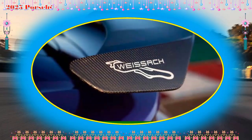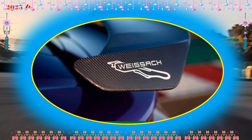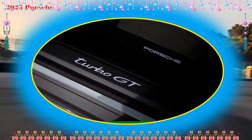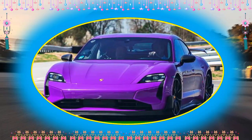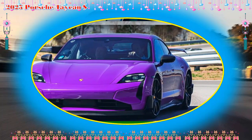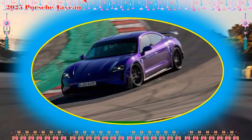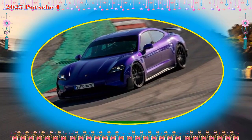Height for the GT comes in at 54.3 with regular turbo models sitting 0.1 inches higher. Curb weight depends on the model in the lineup, with the base turbo weighing 5,062 pounds and the GT model coming in at 5,090 pounds. The Wasatch package does what it's intended to and helps the Taycan shed some weight, resulting in a curb weight of 4,925 pounds.